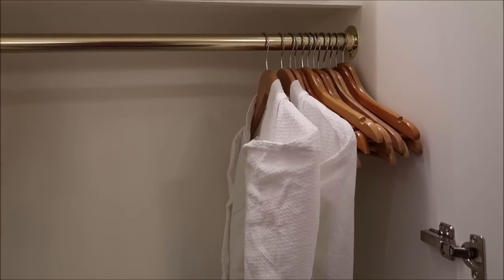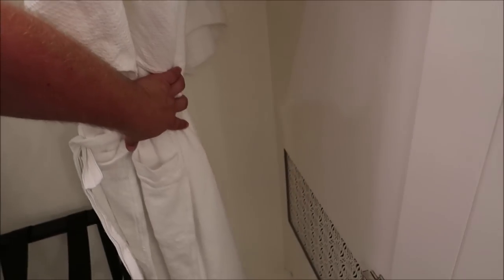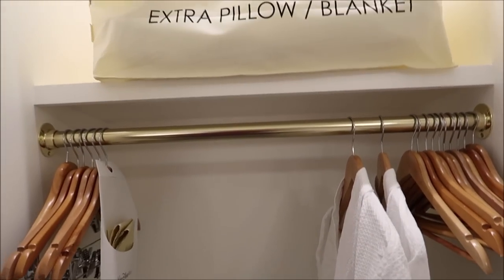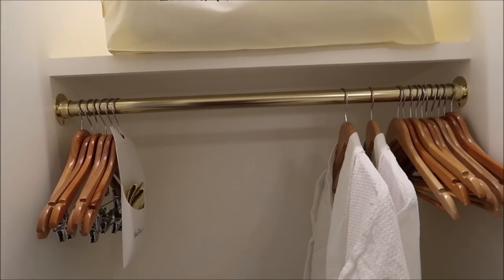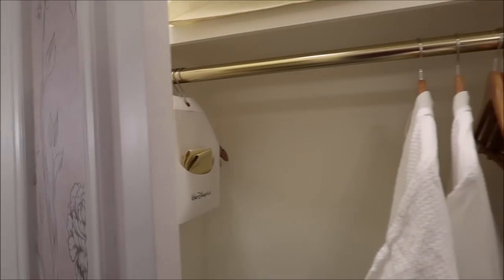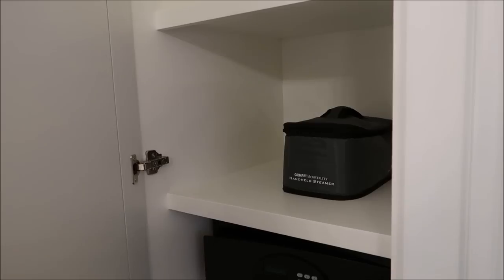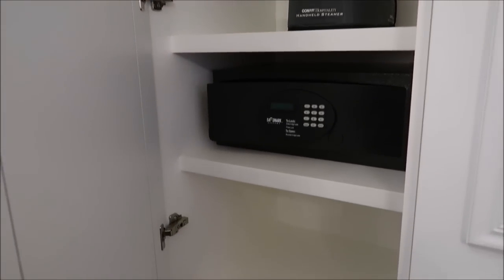Oh, and bathrobes. Where's the little slippers though? My friend Jen would be looking for those slippers. You got extra pillows and blankets in there. They do dry cleaning. Very, very fancy. And then on this side, you got a little handheld steamer with a safe. And then plenty of shelves.